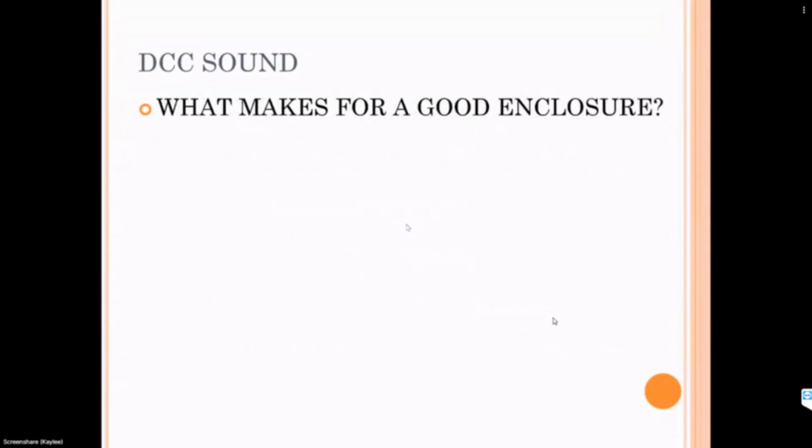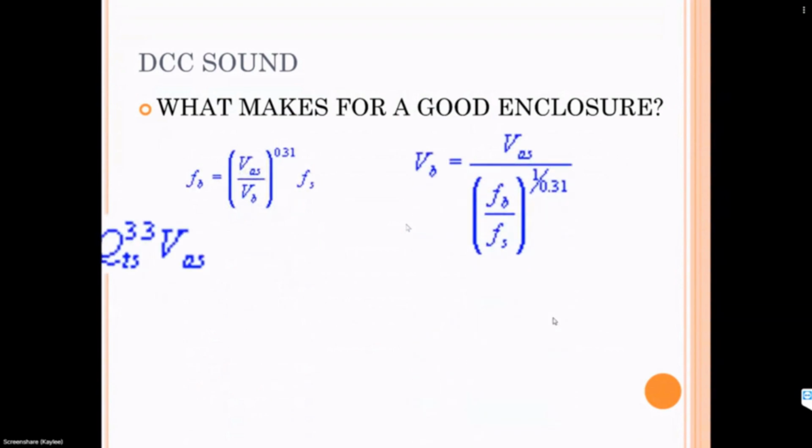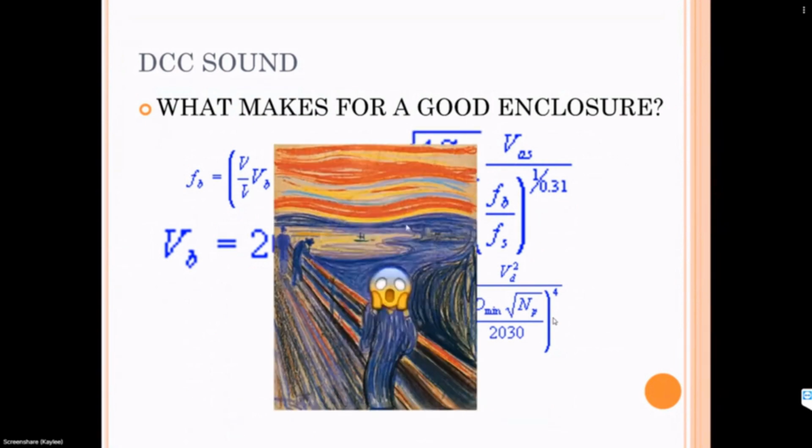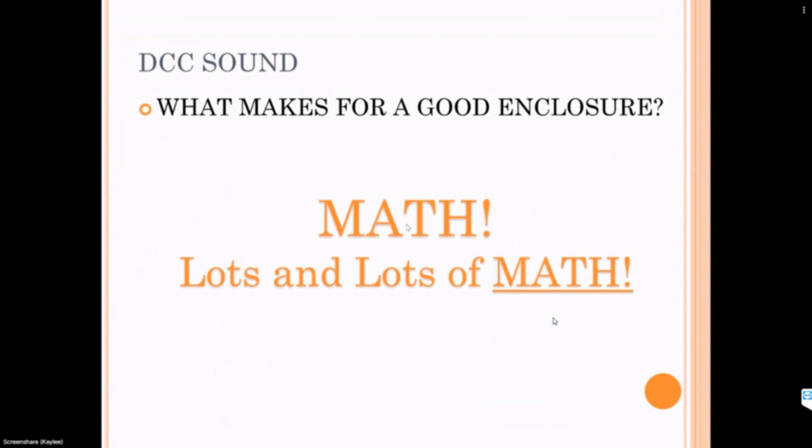So the $1 million question: what makes for a good enclosure? Well, you have that equation. Then there's this equation. There's that. Math. Lots and lots of math. That's the recipe for a good enclosure.